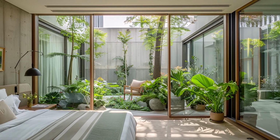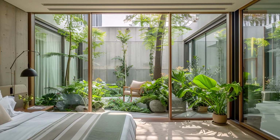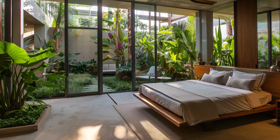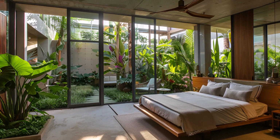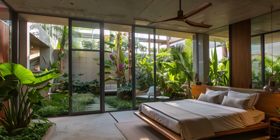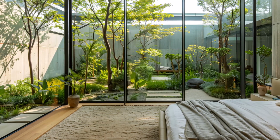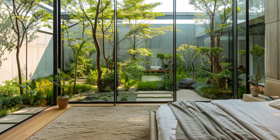Pale linen curtains billow gently, framing a vibrant tableau. A lush courtyard unfolds before us, a riot of emerald green foliage punctuated by bursts of colorful blooms. Mature trees cast their shade over the scene, creating a cool, inviting space.